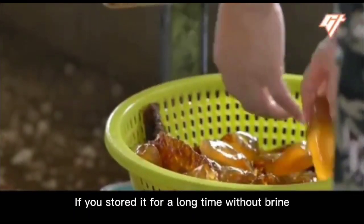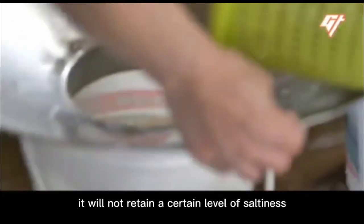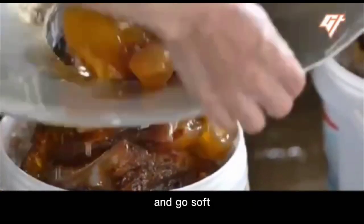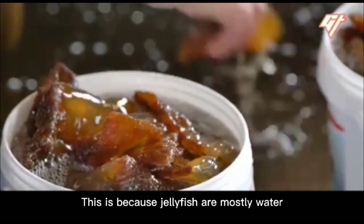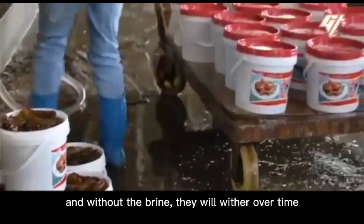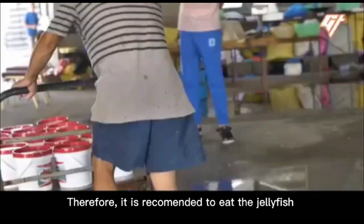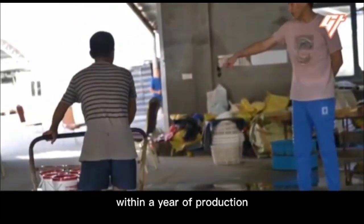If you store it for a long time without brine, it will not retain a certain level of saltiness and will go soft. This is because jellyfish are mostly water, and without the brine, they will wither over time. Therefore, it is recommended to eat the jellyfish within a year of production.